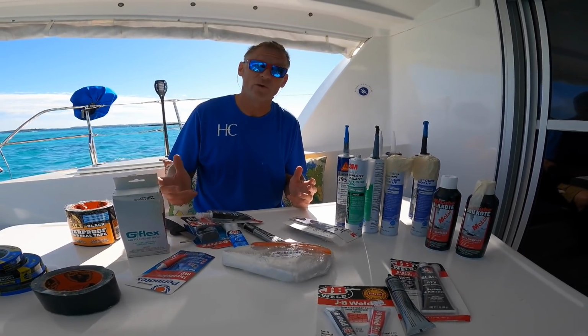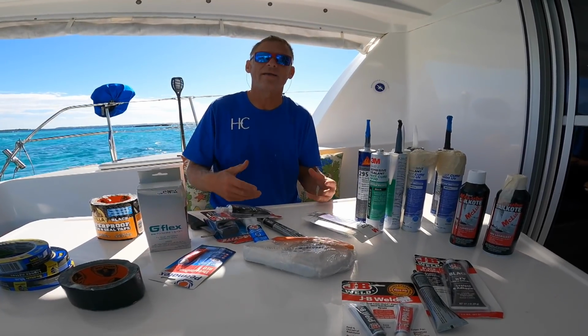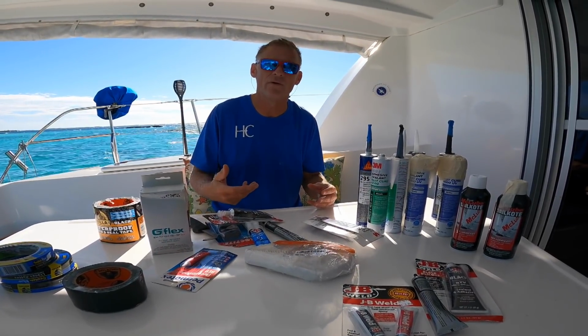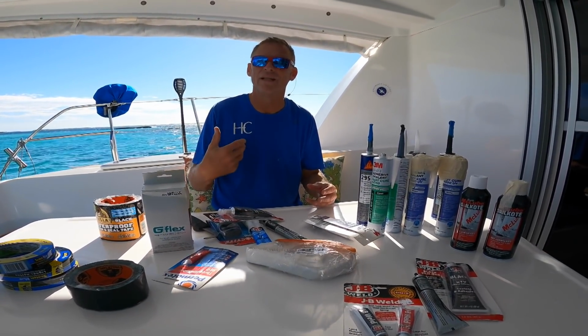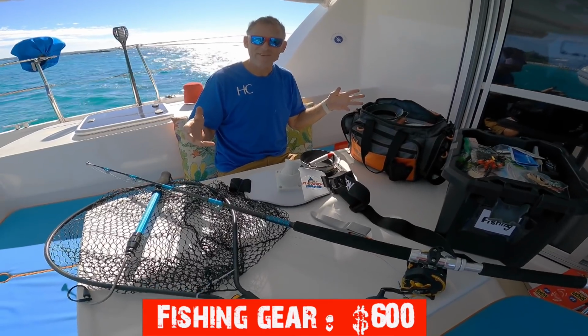Fiberglass resins with fillers that we have that I don't even have out here, where you can do bonding. If you get a hole in the side of your boat, you can lay up glass and literally repair the hole. Bam!